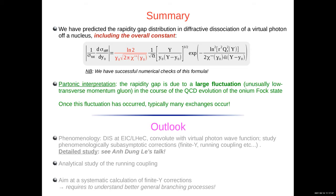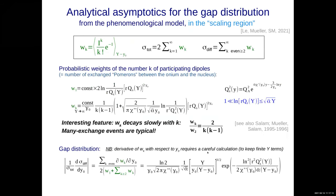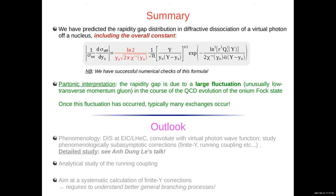Any questions or comments? Yes, Golik and then Yuri. Stefan, hi. Could you remind me, how are the results you have obtained related to the results you would obtain from the Kovchegov-Levin equation and of course the Kovchegov-Balitsky equation? Is there any relation between these results and the asymptotic results from these equations?